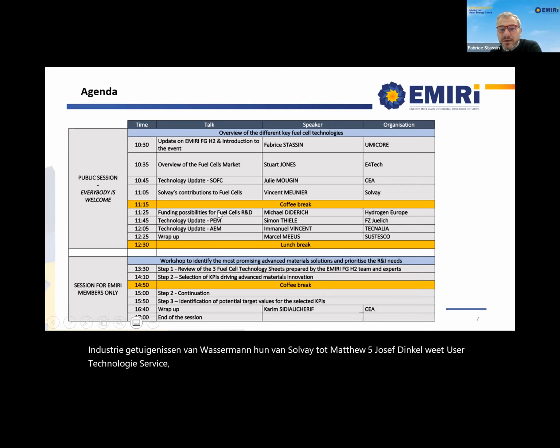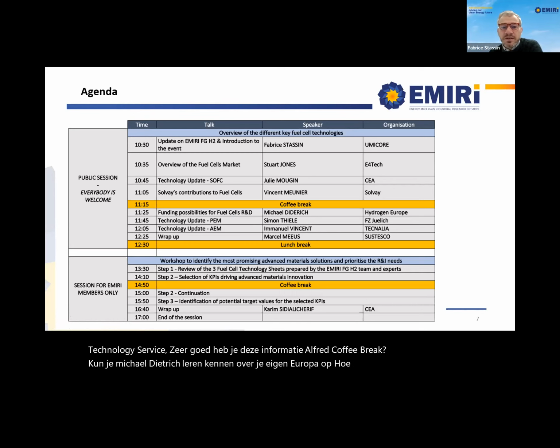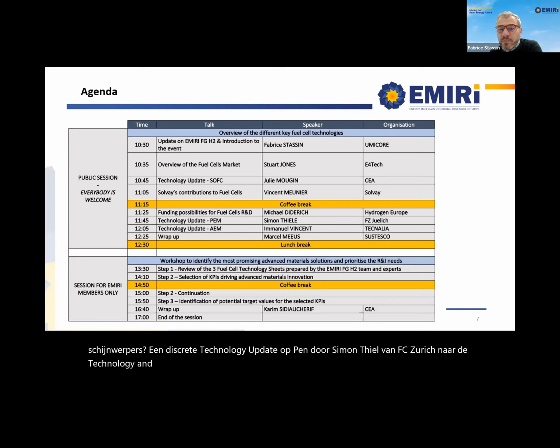After the coffee break, a contribution from Michael Dietrich from Hydrogen Europe on how we are funding fuel cells R&D in Europe in the years to come, with, of course, the Clean Hydrogen Partnership in the spotlight. And then a technology update on PEM from Simon Thiel from FC Zurich. And then a technology update on AEM from Emmanuel Vincent from Tecnalia. And then the wrap-up by Marcel.